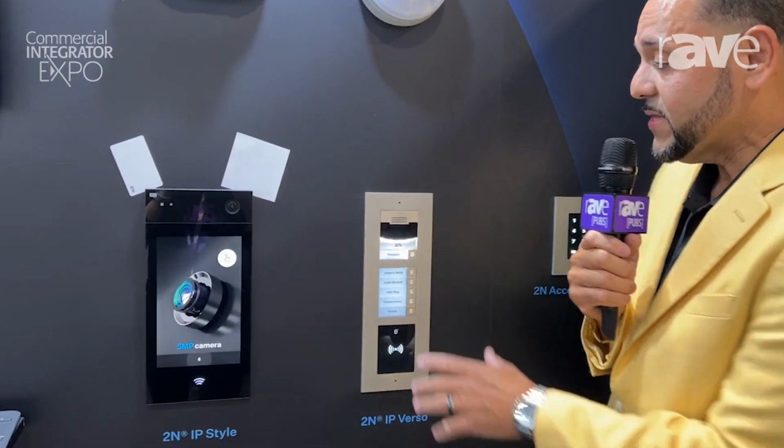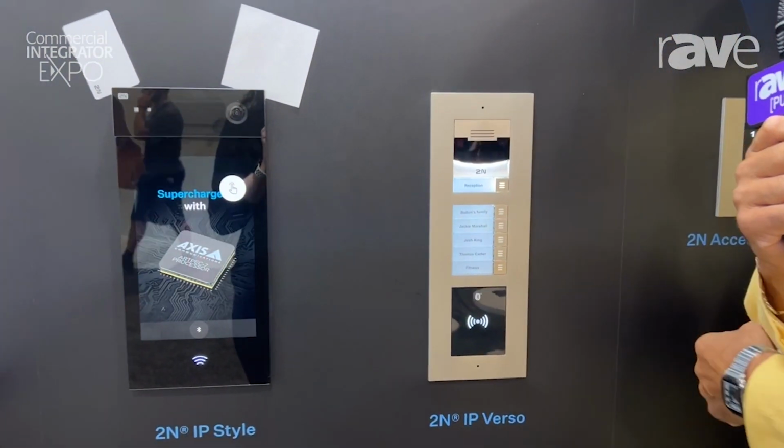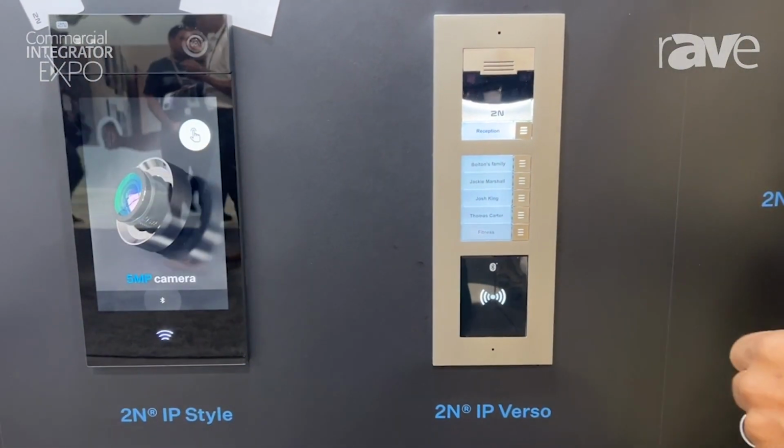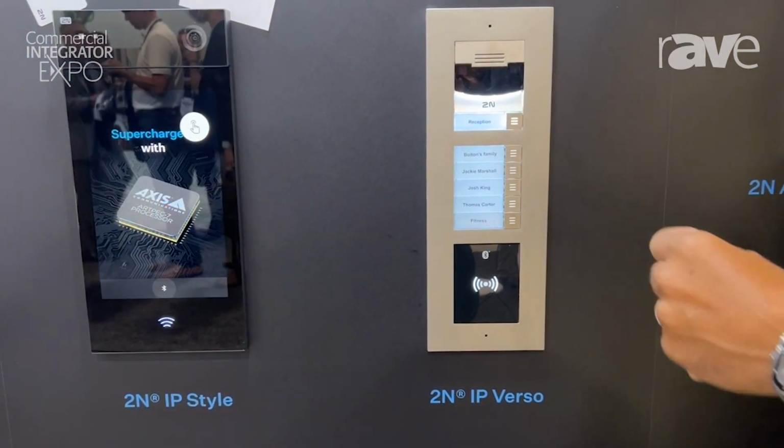Today I want to present you the IP Verso, but this is not our common flagship IP Verso. This is actually IP Verso 2.0. It's our newest unit that's coming out in the market in a few months. And the difference with this one really comes to the camera.